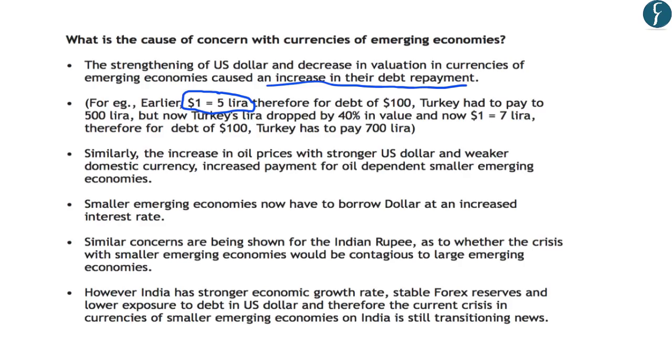Earlier, $1 was equivalent to 5 lira, and lira is the currency of Turkey. So, if Turkey had a debt of $100, it had to pay 500 liras. But now, due to depreciation, the Turkey's lira has dropped by 40% and its value has become $1 equal to 7 lira. So, for a debt of $100, Turkey will now have to pay 700 lira. So, this has led to an increase in the debt repayment.